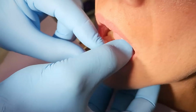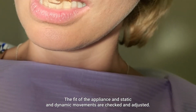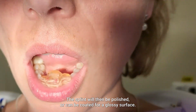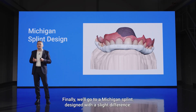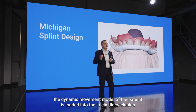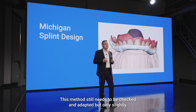NTI splint is delivered to the patient, fit of the appliance, then static and dynamic movements are checked and adjusted. The splint will then be polished or candy coated for a glossy surface. Finally, we'll go through a Michigan splint designed with a slight difference that the dynamic movement model of the patient is loaded in the Lucia jig occlusion to help with design for the canine guidance. This method still needs to be checked and adapted, but only slightly.